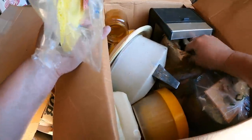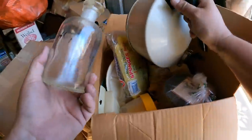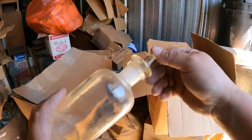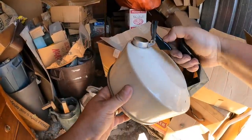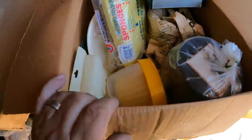Old kitchen stuff here. Not this though. That's a Pyrex piece right here. It says Pyrex 19, it says. And what about this? That's kind of neat. That's an old teapot. That's neat. All right, we'll take that. What the heck? There's marbles in the bottom of this. Why is there marbles down here, though?